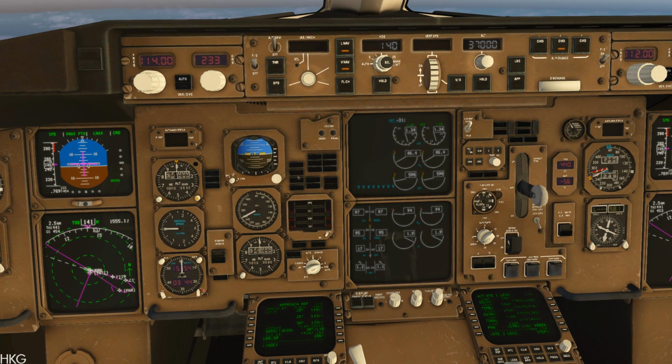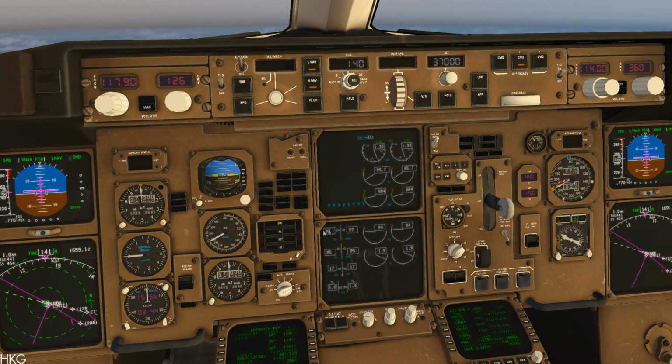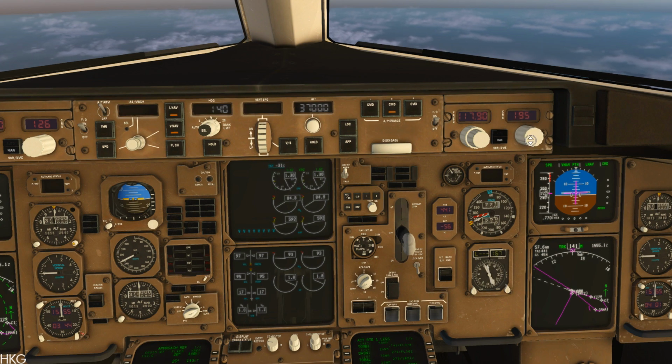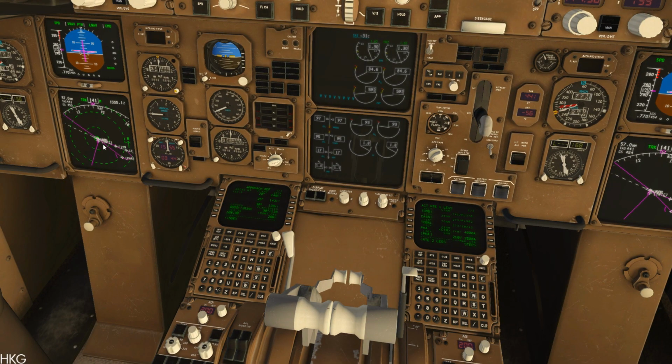So the Paphos VOR is 117.9, so I'm going to tune this manually. So 117.9. Outbound radial is 126. That's outbound, so that's like that radial there. And then for the go around, I'm going to tune it on this side. 117.9. That's a radial of 199. There we go, it's all set. Good. And they'll appear a bit more prominently as we get closer and it picks up the VOR.